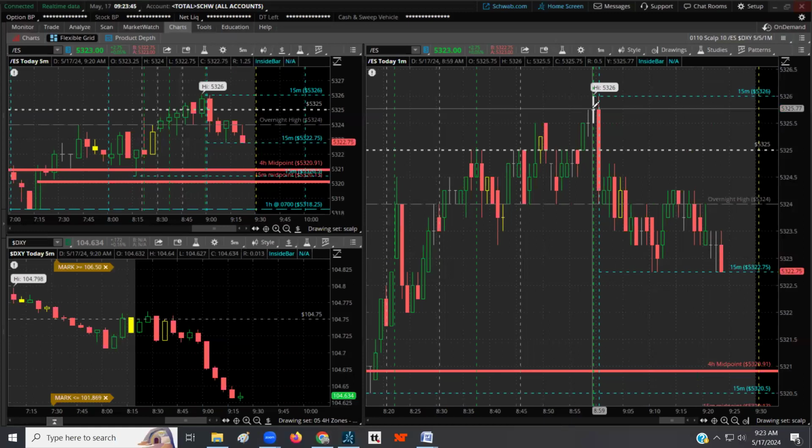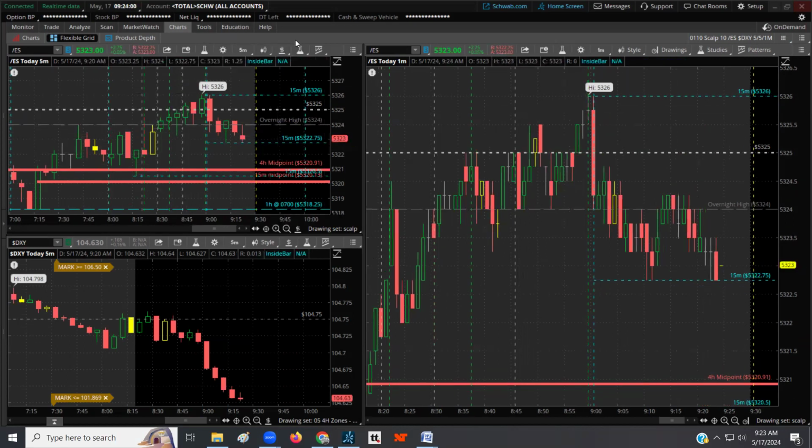I did my morning day trades using the futures market. I selected the S&P 500 futures. Took 3 trades. All were bullish. Looking here on a flex grid on the desktop trading platform, Thinkorswim. The right is a 1-minute chart on the ES. The top left is the 5-minute chart on the ES. And the bottom left is the 5-minute chart of the US dollar index.